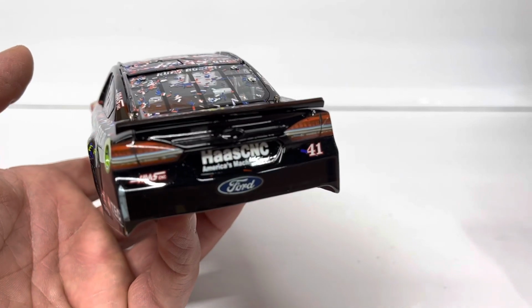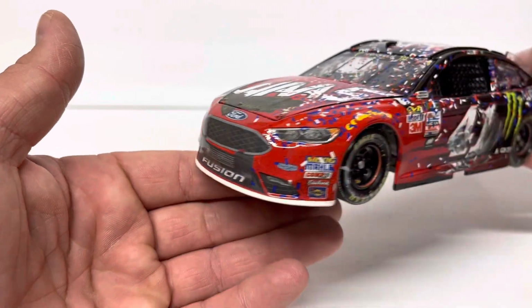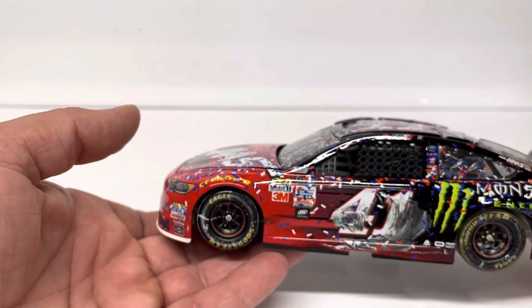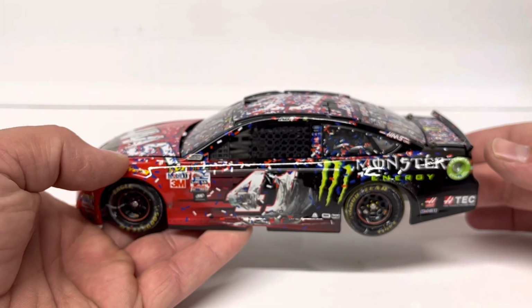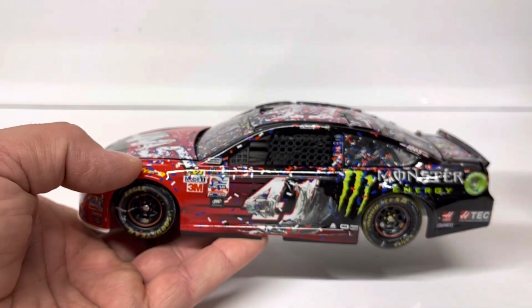Rear doesn't have a whole lot of damage, and the nose itself doesn't have a whole lot of damage where they had to tape or fix anything. But yeah, that one's really cool. I'm glad I got it. Caught it on an eBay auction, and I do collect a number of Kurt Busch cars. He's not my number one guy to collect, but I do have quite a few of his, so this one was pretty cool to add to the collection.